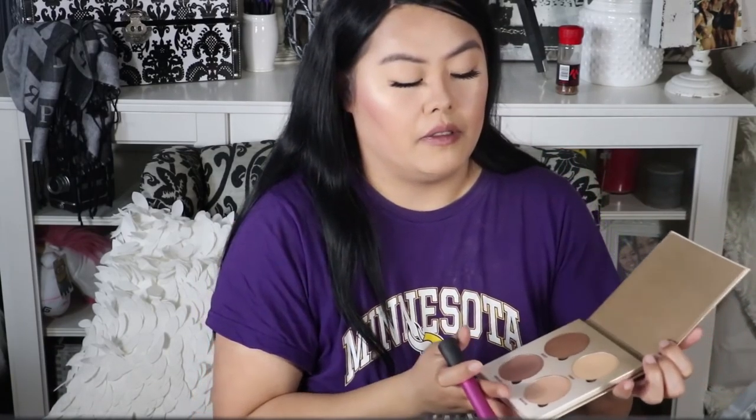Some people go really crazy with highlighter. They put it like all sorts of different places. I'm good. All right, my shirt is officially dirty now from my powders.